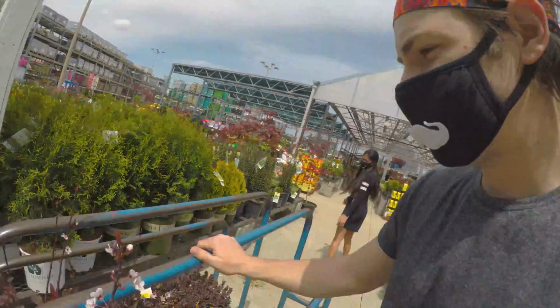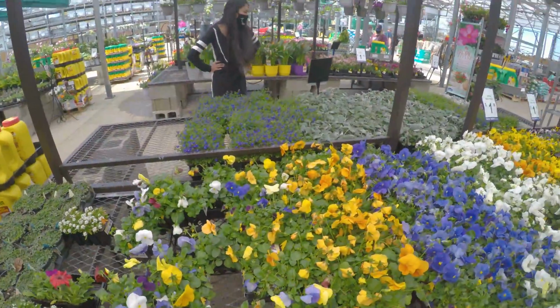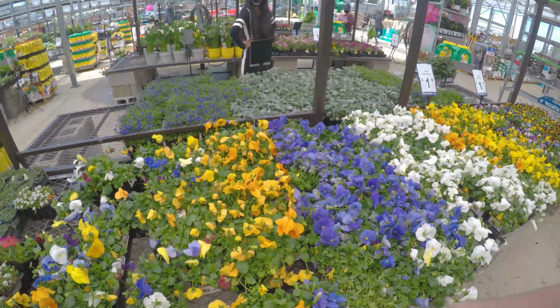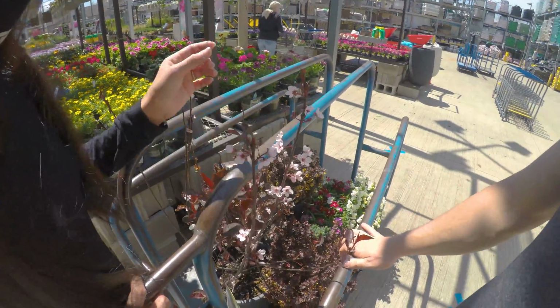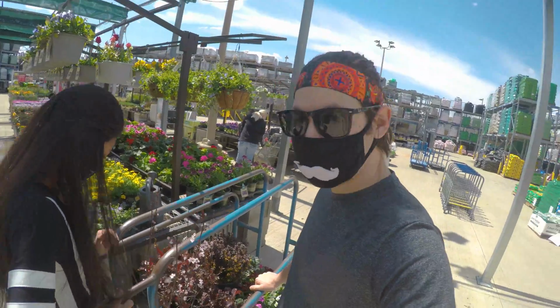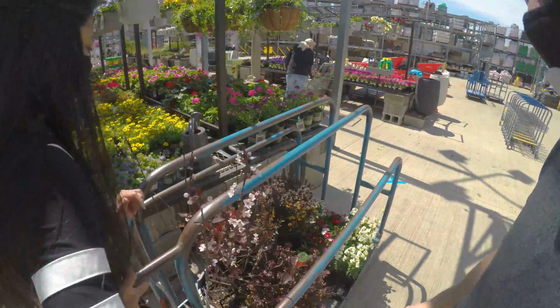Now let's get some flowers. Yeah, the only problem with these, they don't grow back every year. Huh? They're not annuals. They don't grow back. All right, we got a cart full of flowers and shrubs and trees. We're going to load up the car, bring it back to the house, start planting.